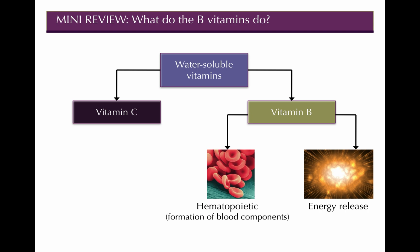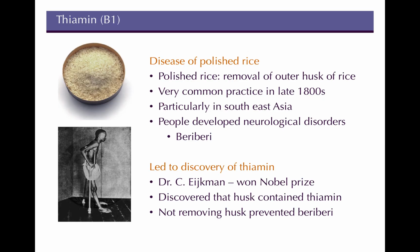So I'm going to go over this in basically every B vitamin lecture. Just remember as a general thing that the B vitamins are involved in energy release. You could also say energy metabolism. What I mean by that is helping the Krebs cycle chug along, glycolysis, etc. And then they're also involved in formation of blood components, so hematopoiesis. That more specifically relates to folate and B12. We won't be talking about this component, but I'm going to go over this multiple times to keep in mind that these are the two major things that the B vitamins do, because it's really easy to get lost in all the details with all these lectures.